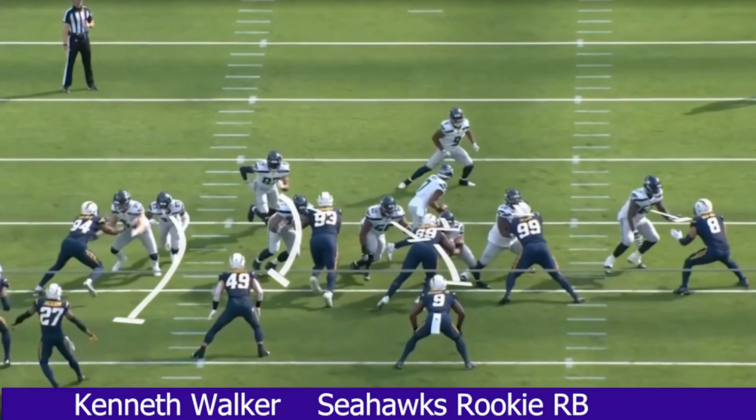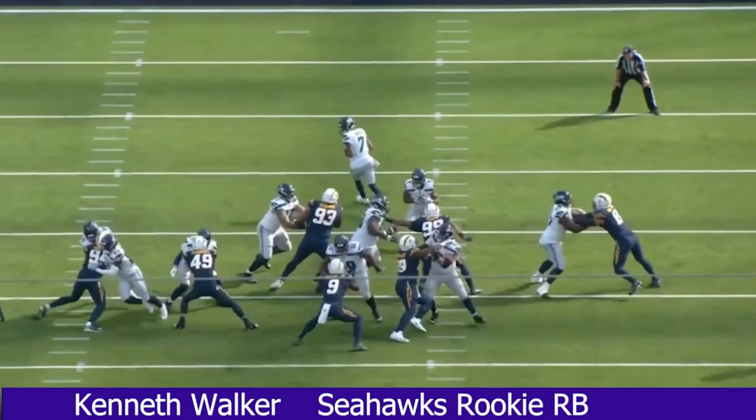Look at his eyes. Straight in the A gap. Eyes are straight in the A gap. Looking right there. Whatever they do with Sebastian Day, whatever his name is, that's where the cut is gonna go. That's where it's supposed to go, backside. He's right. It's supposed to go backside. But 93's beat his block.